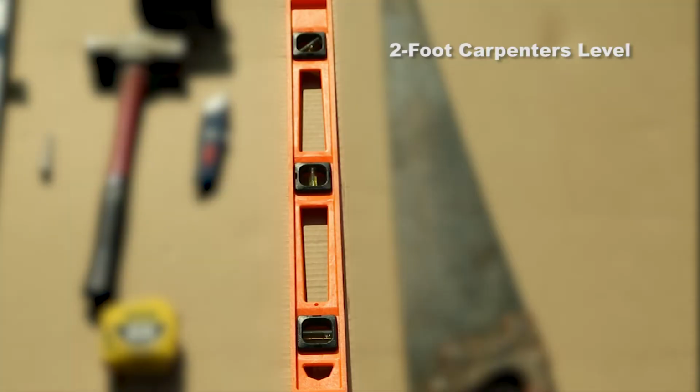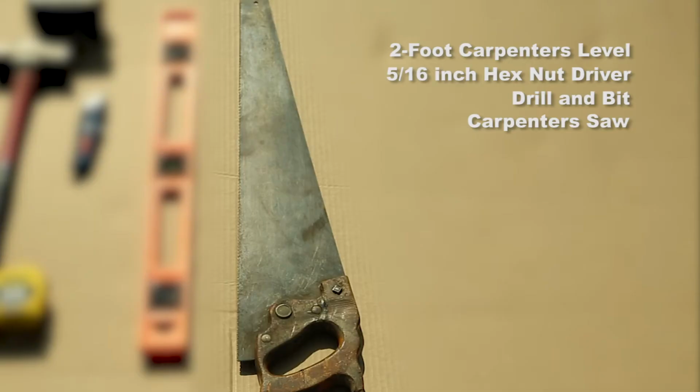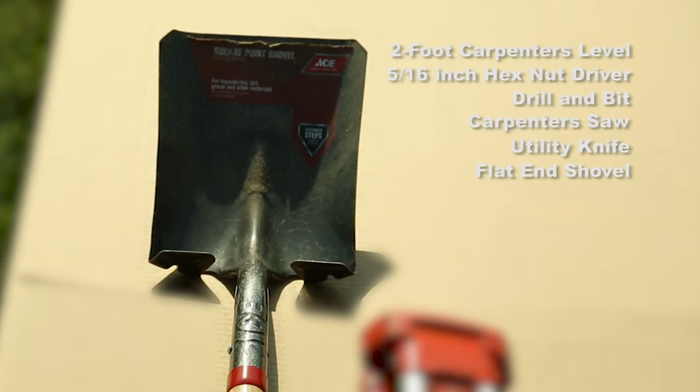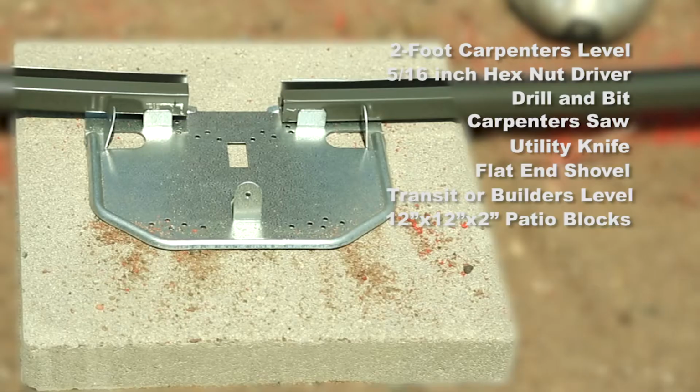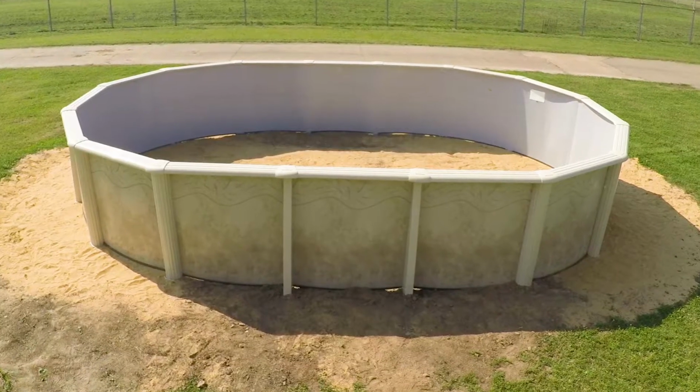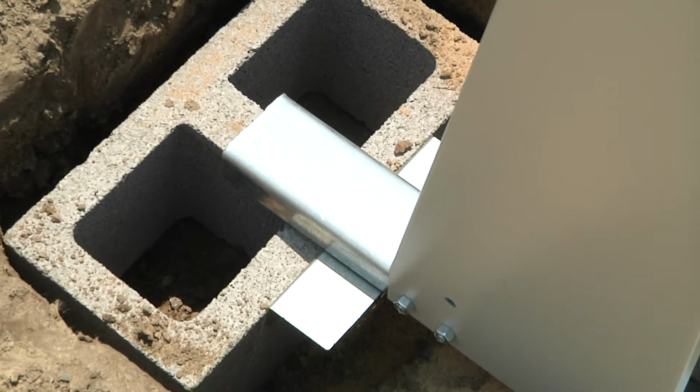You will need a 2-foot carpenter's level, a 5/16-inch hex nut driver, drill and bit, carpenter saw, sharp utility knife, a flat end shovel to help with a more precise excavation. A transit or builder's level is recommended to help with leveling the pool site. 12 by 12 by 2 patio blocks to be used under the verticals for additional stability. 8 by 8 by 16 concrete blocks. You'll need 1 block under each buttress support.